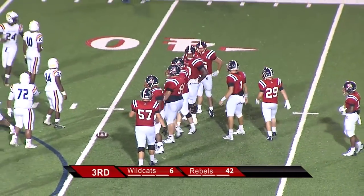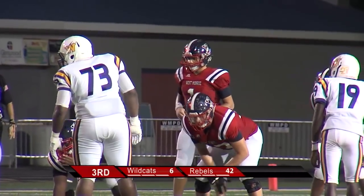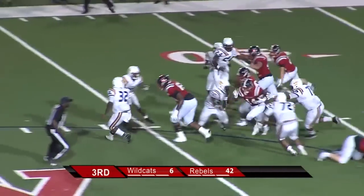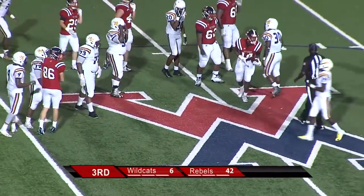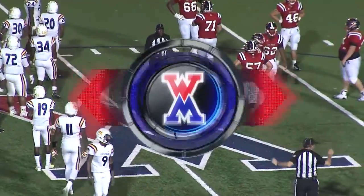Number 29, Clay Epinette, the junior fullback, in for the Rebels at the up back position. They have one tight end, two wide receivers. Pierce calls for the football. This time he'll hand it to Norman. He's got room up the middle, cross the 45 down to about the 49-yard line. Be close to a Batteries Plus first down. I think they're going to mark him right at the sticks.